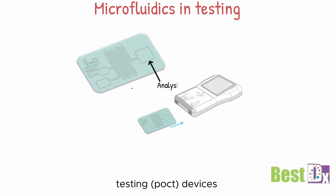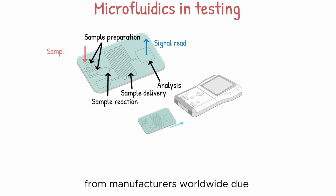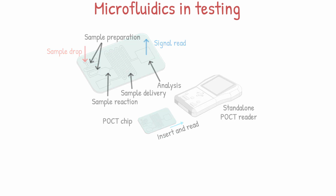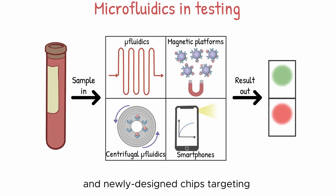Microfluidic point-of-care testing or POCT devices are gaining increased interest from manufacturers worldwide due to their ability to automate tests and require limited reagents. These devices offer a promising future for molecular diagnostics in urgent or daily situations and warrant further research. Since the outbreak of COVID-19, microfluidic devices and newly designed chips targeting the virus have been launched, such as the FilmArray BioFire, Genplex, and Vivalytic.